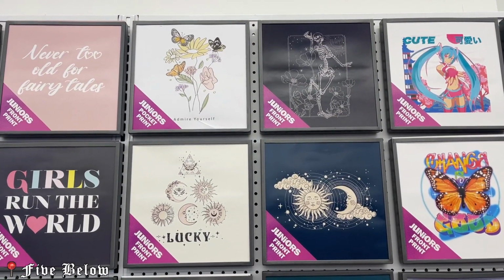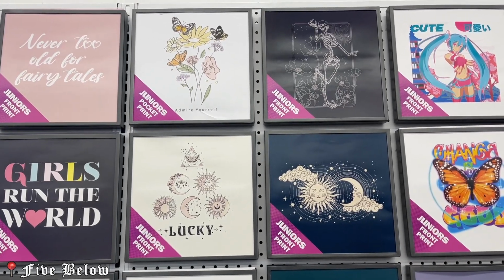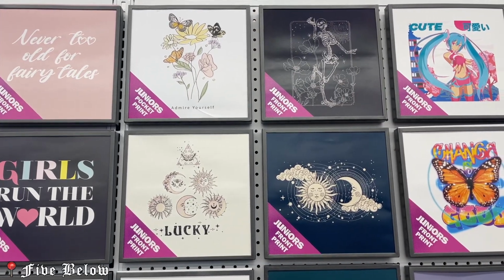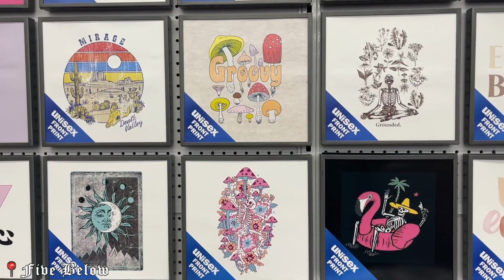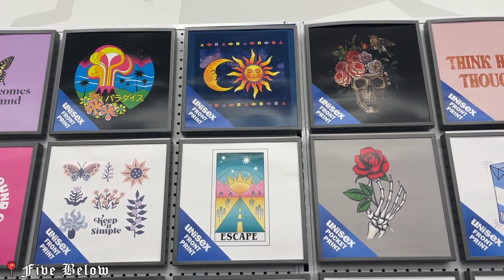Five Below has some really cute t-shirts for only $5. They had a bunch of spooky and witchy designs last time I went. I really like the little skeleton with the flowers and it says grounded. Definitely check out their t-shirts if you haven't before.